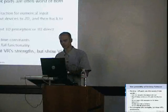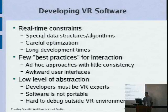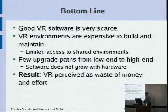It is awful too. And then the other thing is that desktop software typically doesn't follow the real-time constraint, so users get motion sick because things are too slow. In other words, it's a shambles. This software does not really exploit VR strength at all, but it shows the weaknesses pretty clearly. And most people have been exposed to this kind of software, and that really put them off VR for good.